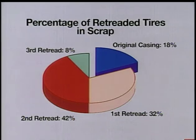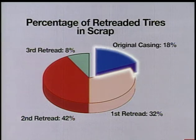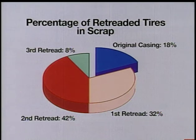Scrap analysis can also show us how effective our retreading programs are. Here we see that fully 18% of our scrap tires have never even been retreaded the first time. Is there something we can do to increase our success? Maybe a different tread pattern or a different manufacturer is worth a try. Or maybe we're running tread depths down too low before we pull the tires for retreading, risking irreparable damage. And we see that very few of our scrap tires are on their third cap, probably showing us that few of our casings last long enough for that.